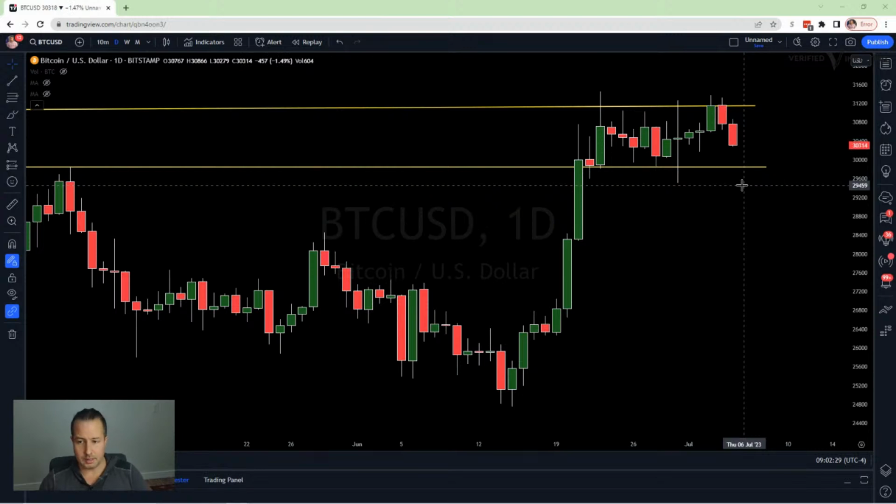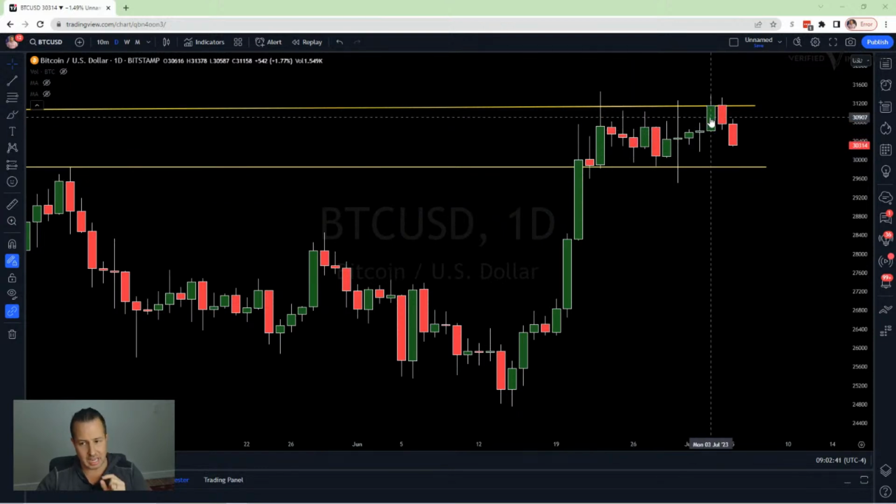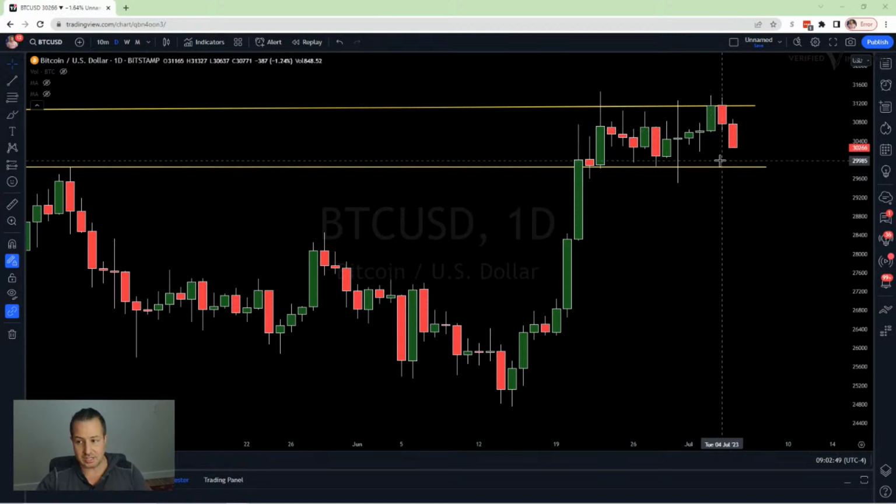So number one, Bitcoin failing again to break out. And for those of you that know the methodology, the PPT methodology that I teach in the Winning Trader series, we know that this is a 2x time count. Time counts are very important in charting. So again, for it to fail and not break out on a 2x time count, that is significant.